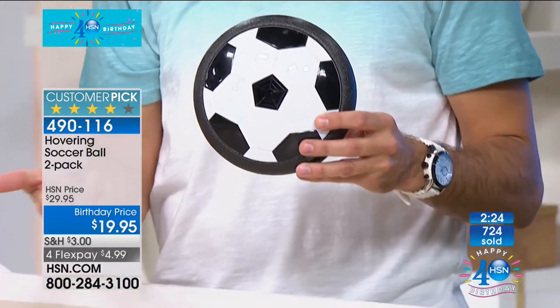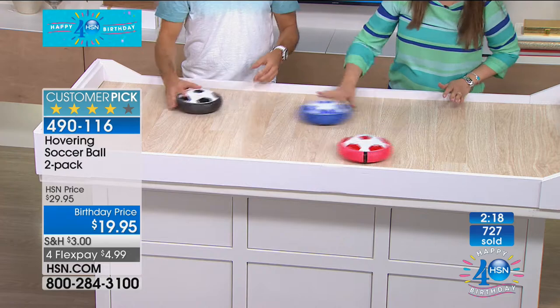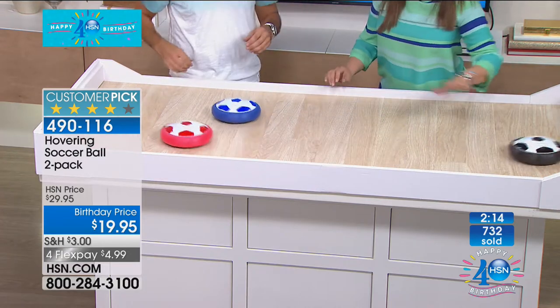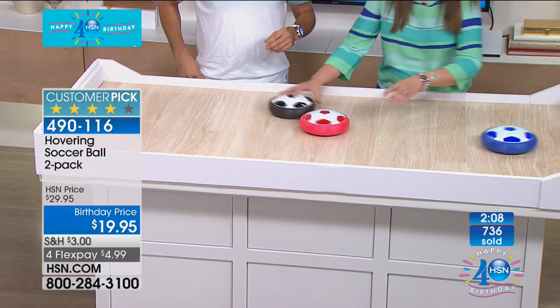I don't know what it was, but these colors are fabulous. Of course, you've got your black and white, which is your typical soccer ball color, and then these HSN exclusive, the red. Which do you like better, the red or the blue? Blue's most popular. I like them all. The color doesn't mean that much to me personally because it's so much fun. If the blue sells out, which it may, we only have about 2,000 of these left, then get another color. But it's a two-pack. You're getting both of them.